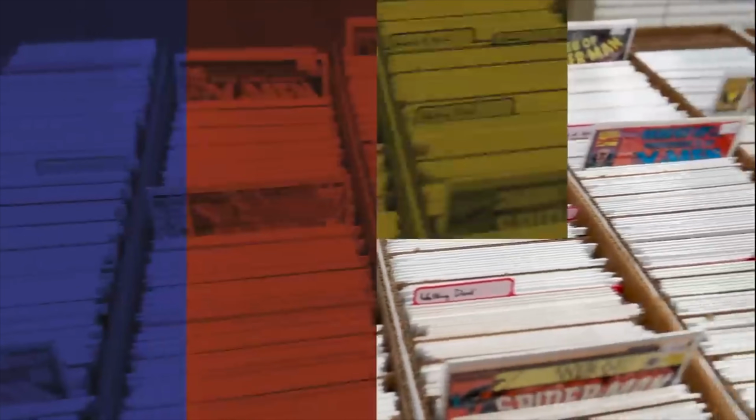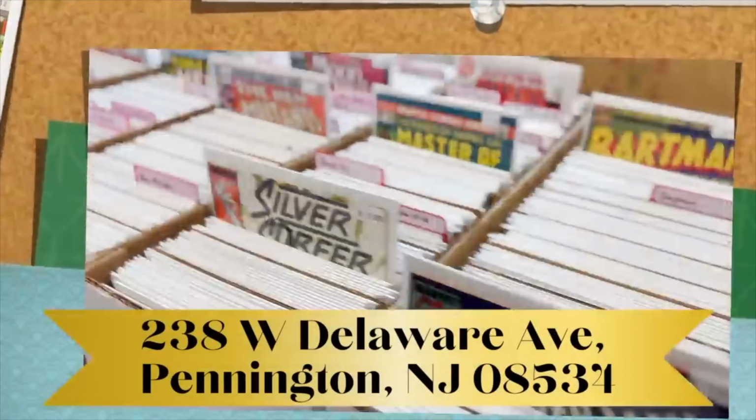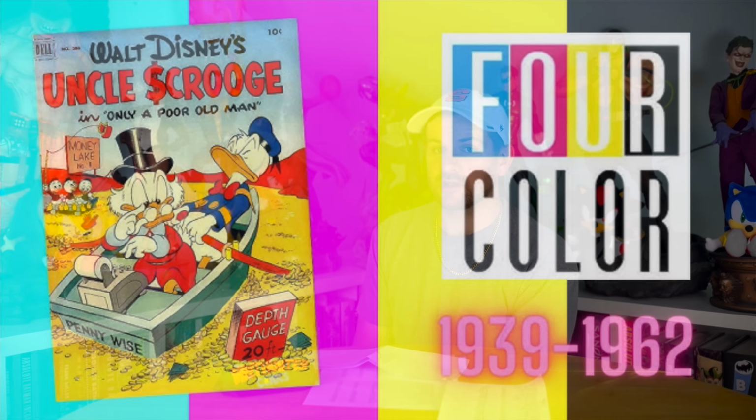That's right, folks. We do have all shapes, sizes, antiques, and ages walking into this shop. And it's an interesting opportunity to see people that really don't know comics at all and what they decide to buy. First thing that they are buying is 4-Color.